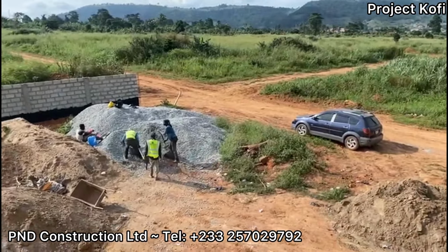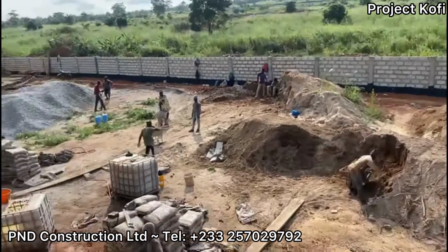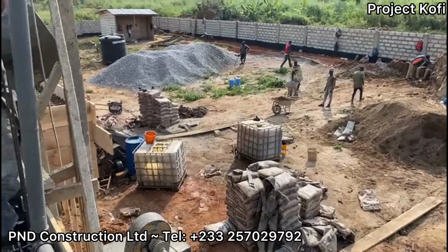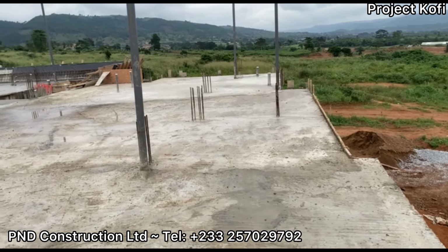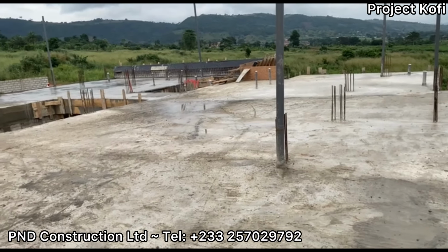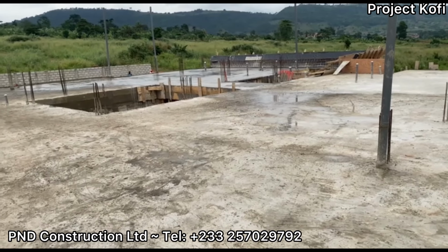But with the hard work of the team, we managed to have everything cast within 4 days. That includes the feature designs, which were nearly half of the floor. Because when you consider the thickness of it, the height, and it needs to be reformed, we were able to do everything within 4 days. That was a great achievement.